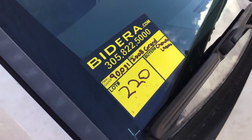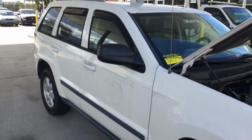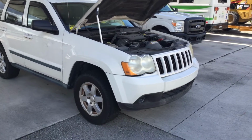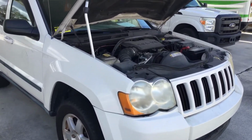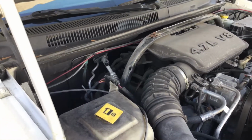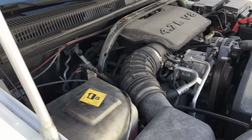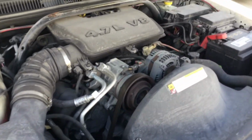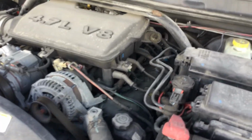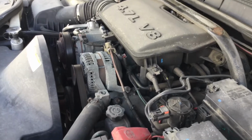Lot number 220 is a 2008 Grand Cherokee Laredo. This one has a 4.7 liter V8. The motor sounds good. I've had it running for just about an hour. It has not overheated. It idles smooth, revs up nice. The automatic transmission engages. The AC compressor has not engaged, and the AC blows warm.